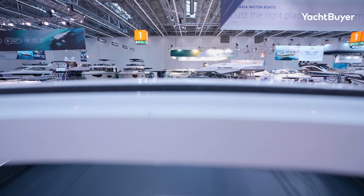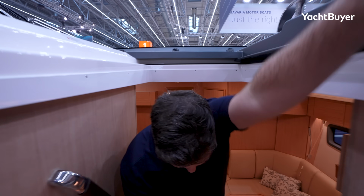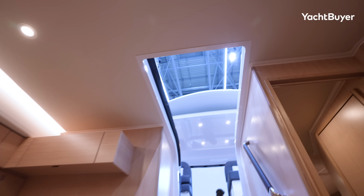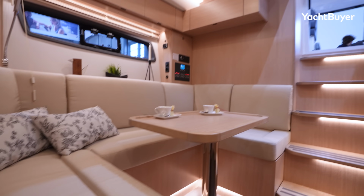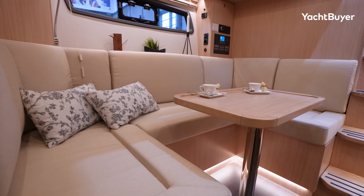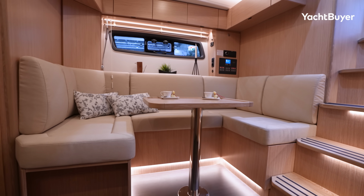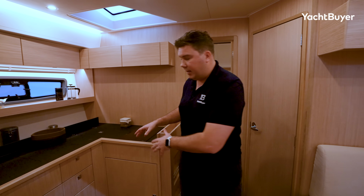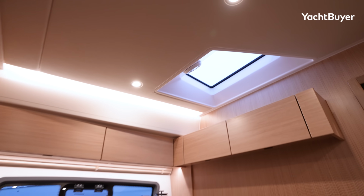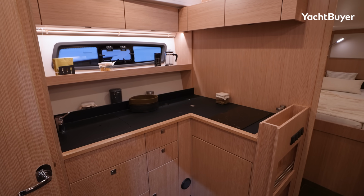But what I think is really impressive on this model is the living space you get downstairs. First of all, let's start with headroom. It's excellent. Bavarias have always had good volume. They've not always been very good at hiding it from the outside. Not the case with the SR41. You get a dinette here to starboard with storage dotted all around. A decent galley with induction cooking. You've got your sink, your fridge down here, lots of storage as well. And it's a nice amount of floor space as well, so you can move around really easily.